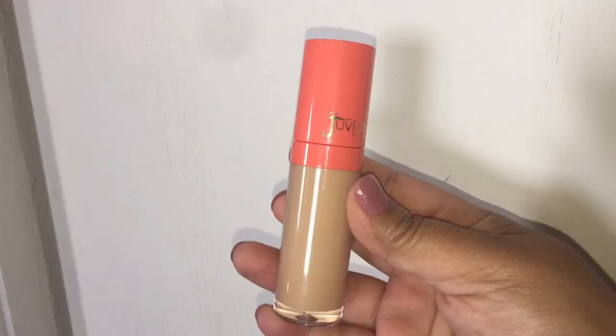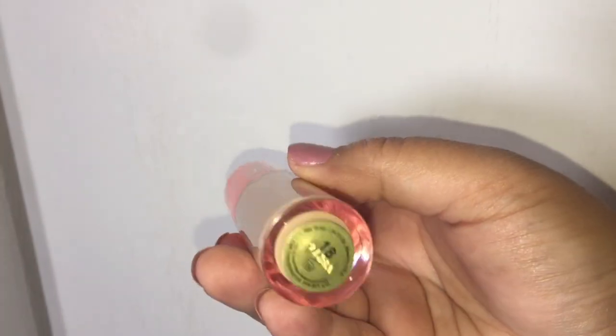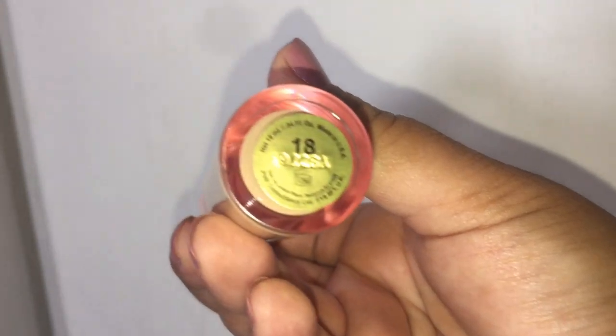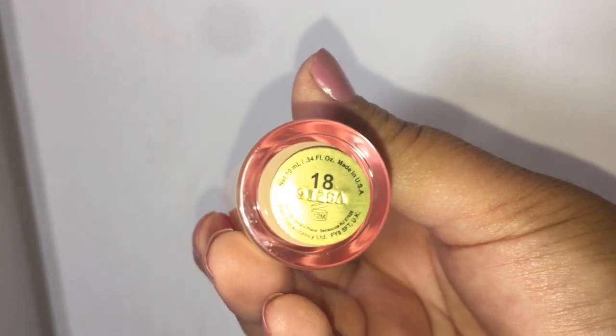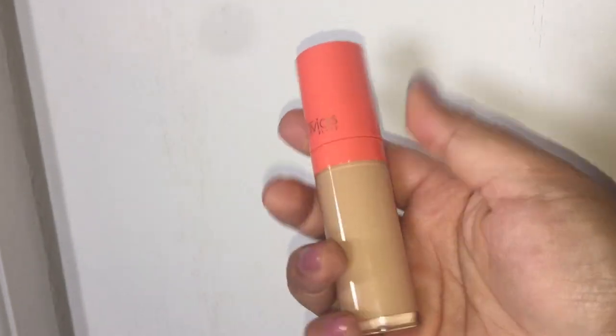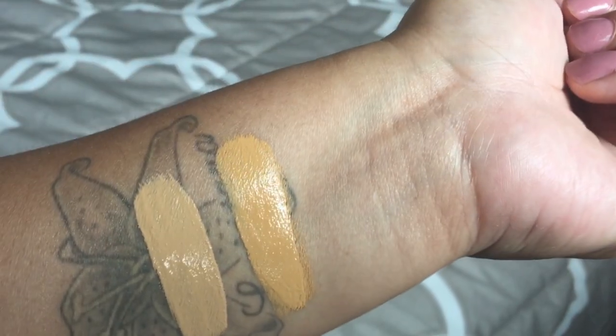And for the concealer, I got number 18, and it is 0.34 fluid ounces. The bottle is kind of fatter, so it just looks like it has a lot of product in there, but I guess it's not a full ounce. I thought it was a full ounce. It retails for $14. So altogether, I paid $34 for the both of these, and I'm pretty happy.